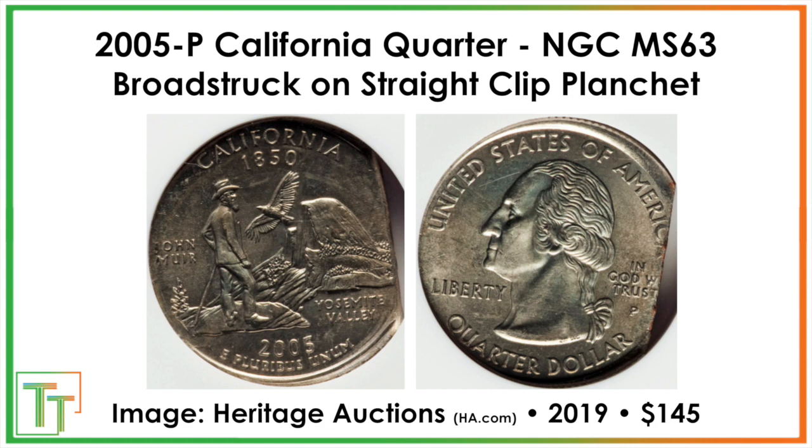But lastly, unless there's an error, I was only able to find one auction result for an error California State Quarter. This one was broad struck, meaning that it wasn't within the retaining collars on a straight clip planchet, so you can see how it expands outwards beyond the normal strike surface area, rims going out. Sold for about $150, and there's a lot of people in California, so it makes sense that people would want to pay up to get a piece of their own state's history. I always collect the Connecticut ones.